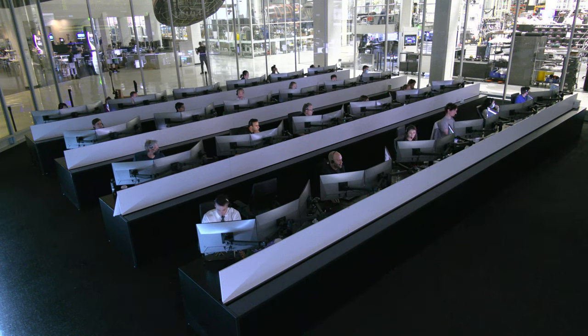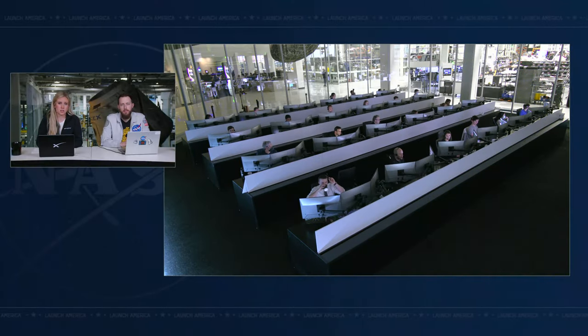All right, so that initial contact between Dragon and the International Space Station is expected in about 30 minutes. Now, before reaching waypoint one, mission operators conducted a go/no-go poll. Station on the big loop. Station is ready for docking.